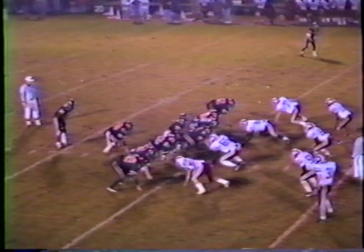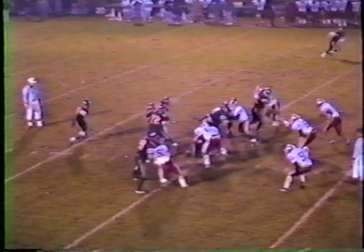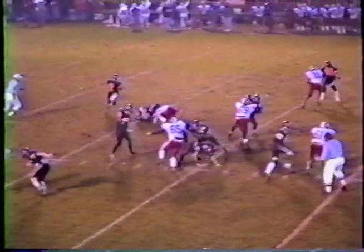2:15 to play here in the first half. 7-6, Oak Ridge on top. Scotty Herrell fakes the handoff, rolling to his left. Now he runs, cuts it across the field at the 45.